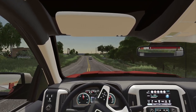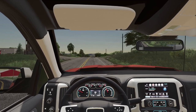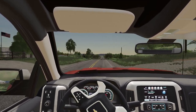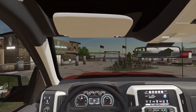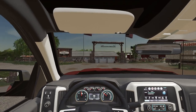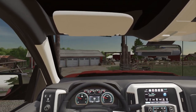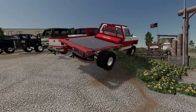Yeah, that was definitely my fault pulling out in front of that car, but they could at least have stopped or braked or something. It seemed like they were trying to get me to hit that guy in front of them or something. Maybe it wasn't their friend. Man.